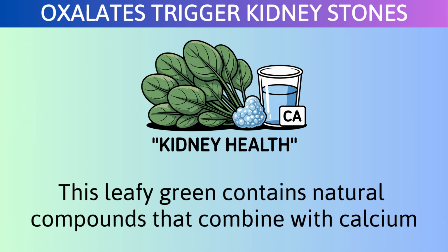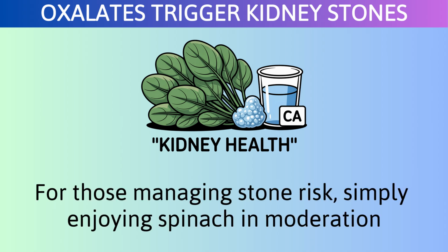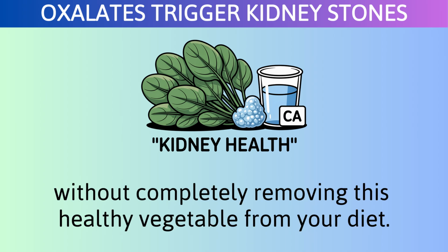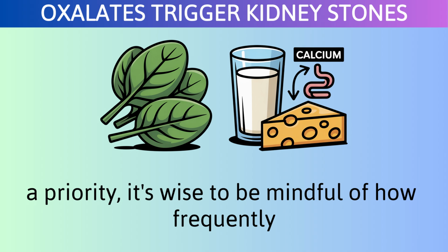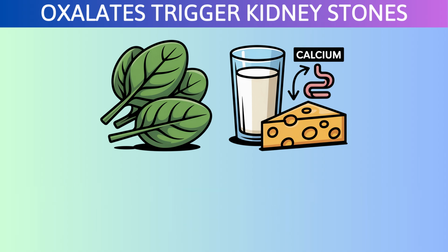This leafy green contains natural compounds that can bind with calcium in your urine, potentially forming those painful crystals. For those managing stone risk, simply enjoying spinach in moderation or adopting smart preparation techniques can make a difference without completely removing this healthy vegetable from your diet. Considering its high oxalate content, if kidney stone prevention is a priority, it's wise to be mindful of how frequently and in what quantities you consume spinach.